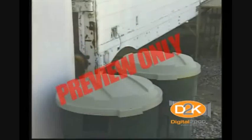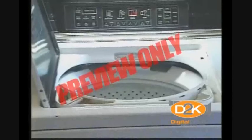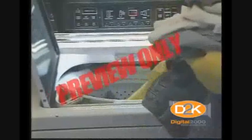As we mentioned in the first half of this program, wash your work clothes separate from your family laundry. Tell anyone who washes your clothes for you that there may be pesticides on them and to use caution when handling them.